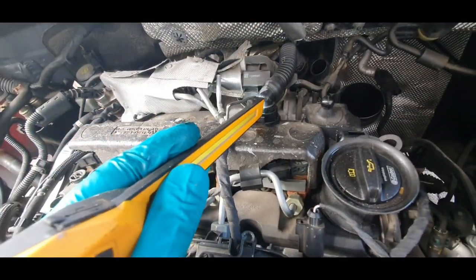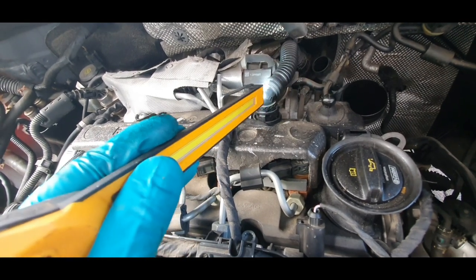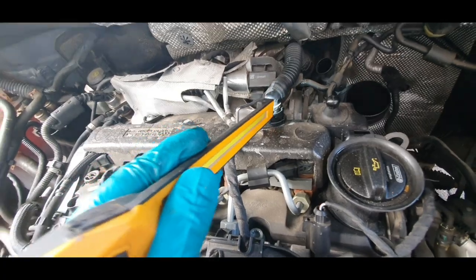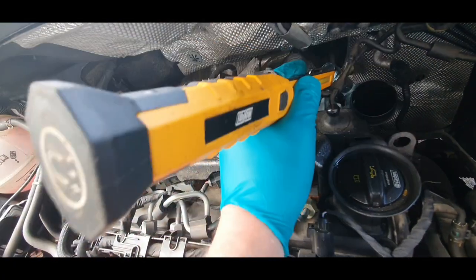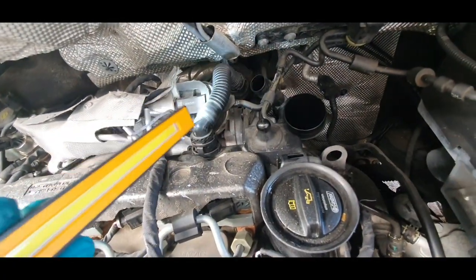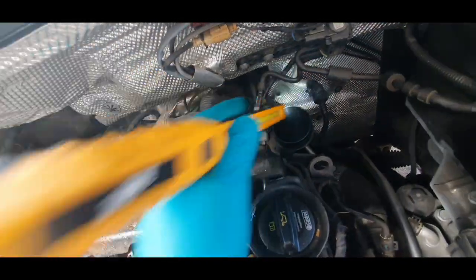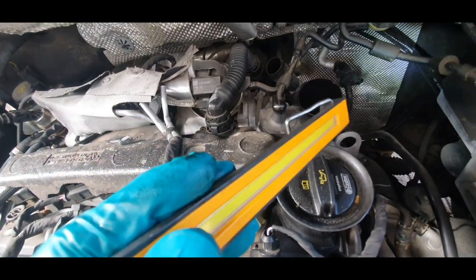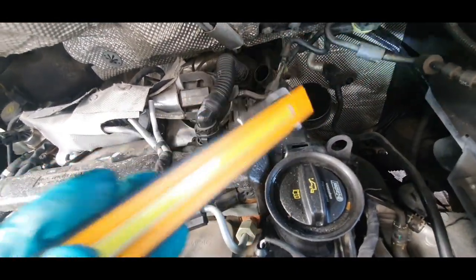Or if it's damaged and there's no separation of oil, then oil and gas come to the turbo as well. It's no good because you have oil here, then no good, no good. So I put everything back.